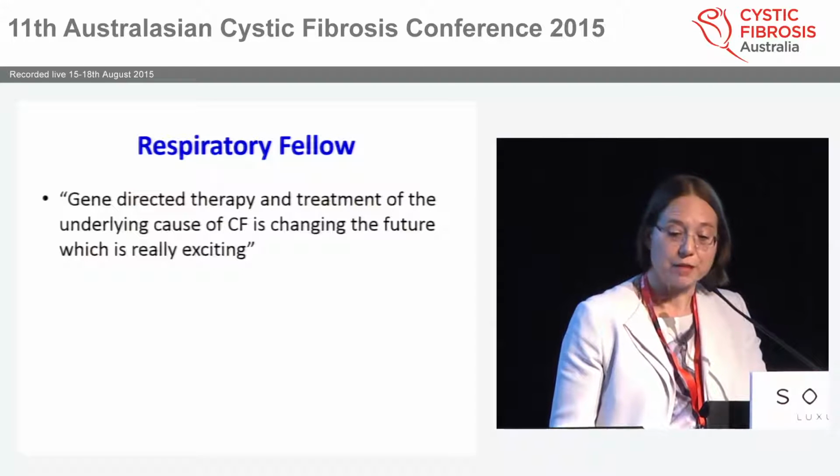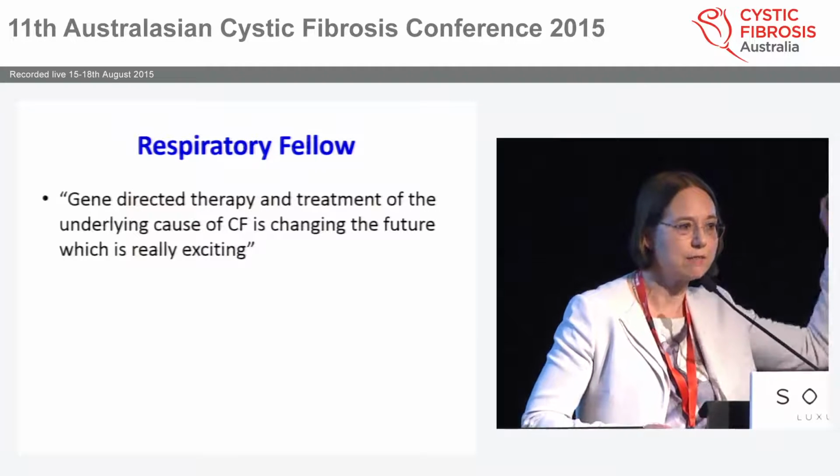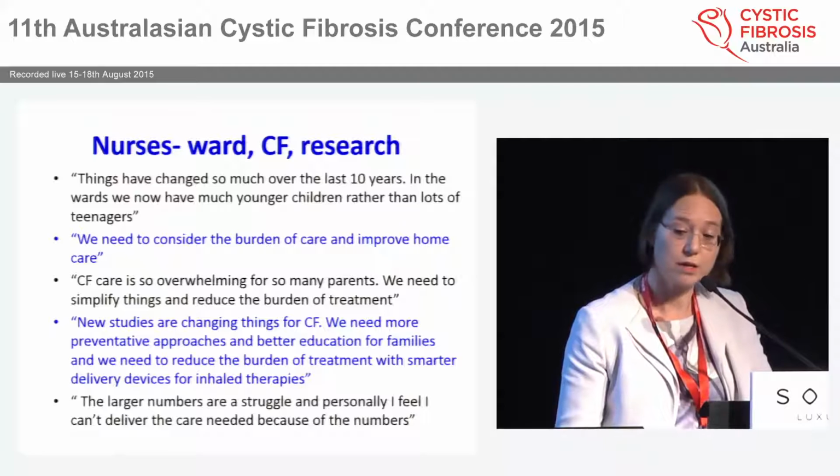Our respiratory fellow said, "Gene-directed therapy and treatment of the underlying cause of CF is changing the future," which is really exciting. Young doctor, very excited, it's great. What about the nurses? Well, I went to lots of different nurses, to the research nurses, to the ward nurse, and to our CF nurses.